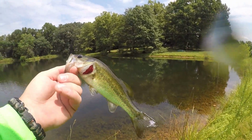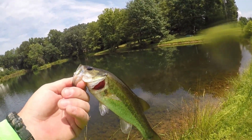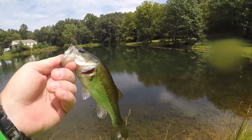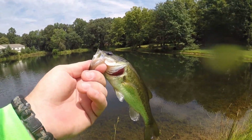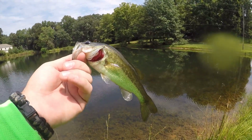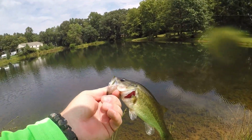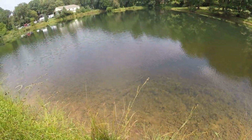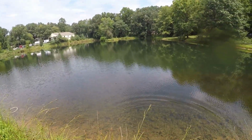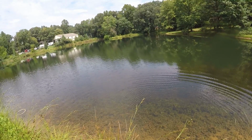All right, guys, I think I'm going to call it on that guy right there. Nothing big today, but at least we caught a bunch of the bass. Had a fun time. It's super hot. It's about 12:30 now, and I'm roasting out here, so I'm going to head on in. But nice little bass. Send him back to the depths. And he's off. And there we go. Not a bad day of pond fishing, considering I was hurting pretty good.